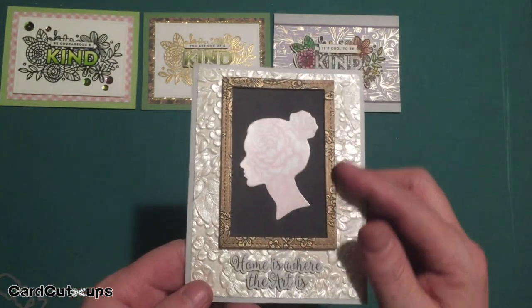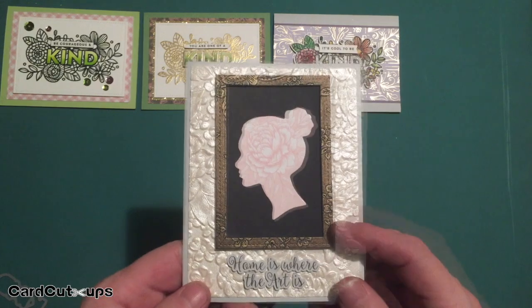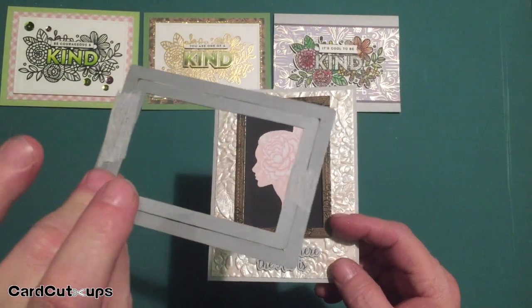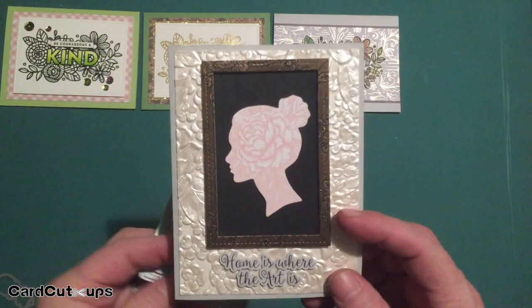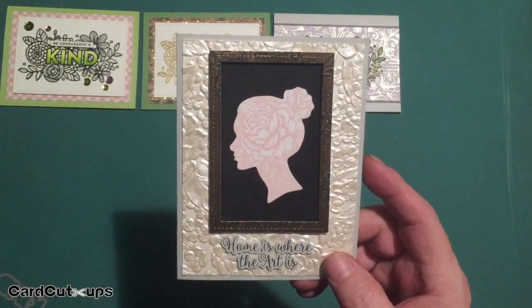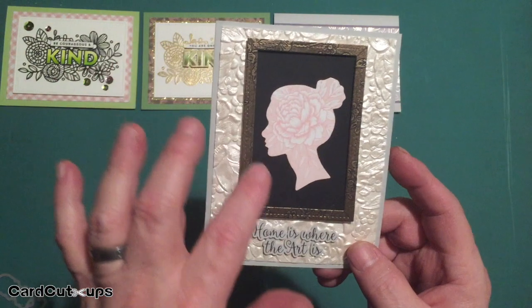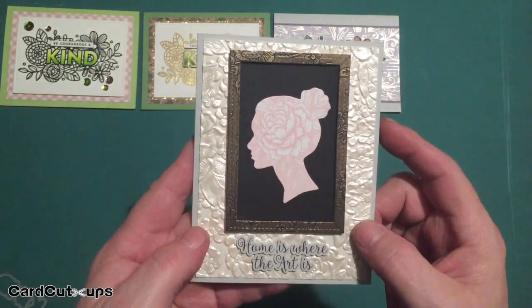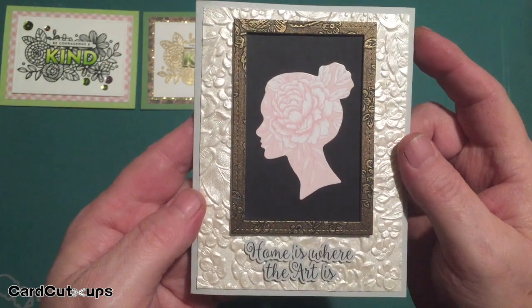I did cut a frame from that bronze embossed paper with 2 Lawn Fawn stitched rectangle dies, just taped right together. They make very nice frames. Just some black cardstock from my stash. This is one of the stickers from the kit. A nice silhouette. Home is where the art is.